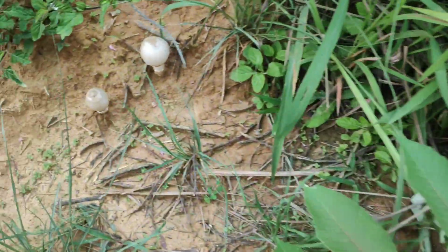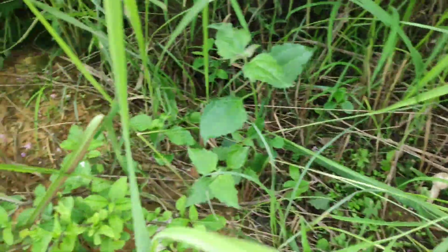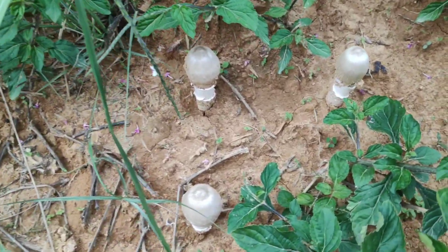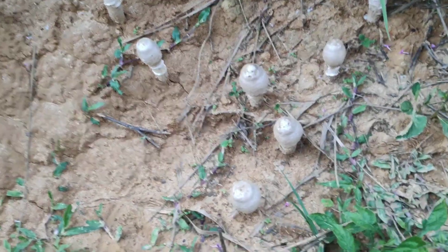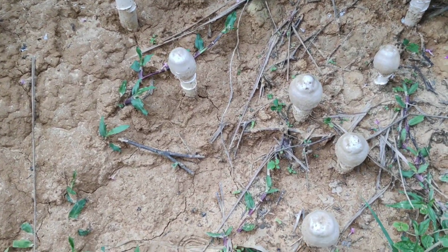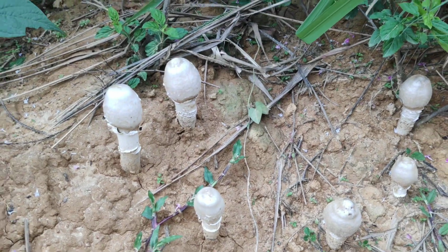And even here, as you can see, a lot of mushroom is growing. Whoa. And out there one tiny mushroom is there. And even here you can see. For some it might be new, but this mushroom is very tasty and it's very rare also, especially grown in hilly area. So this is how it is.